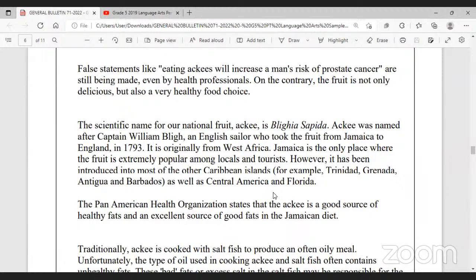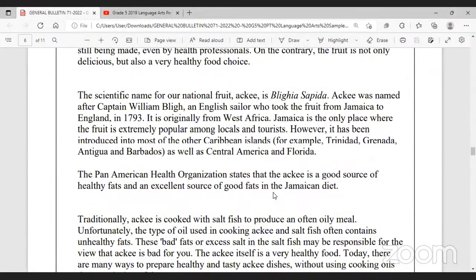Jamaica is the only place where the fruit is extremely popular among locals and tourists. However, it has been introduced into most of the other Caribbean islands, for example, Trinidad, Grenada, Antigua, and Barbados, as well as Central America and Florida. The Pan American Health Organization states that the ackee is a good source of healthy fat and an excellent source of good fat in the Jamaican diet.